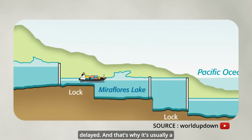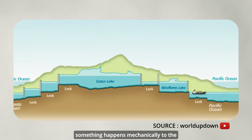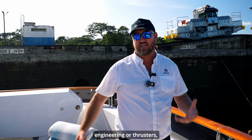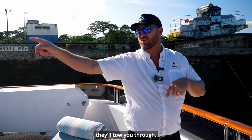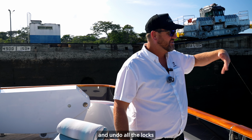And that's why it's usually a $50,000 fine. If something happens mechanically to the boat, Unbridled, and we're delayed, whether propulsion or engineering or thrusters, they'll hit you with a fine, they'll throw two tugs on you and they'll tow you through. But they've got to stop the whole system and undo all the locks and everyone goes back.